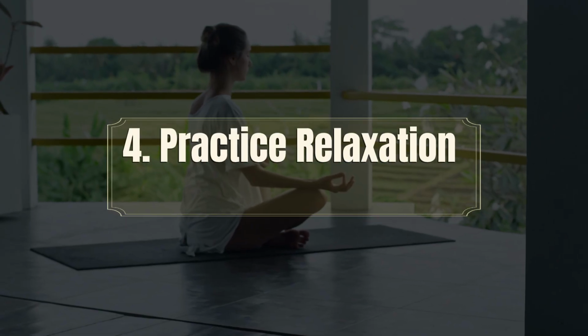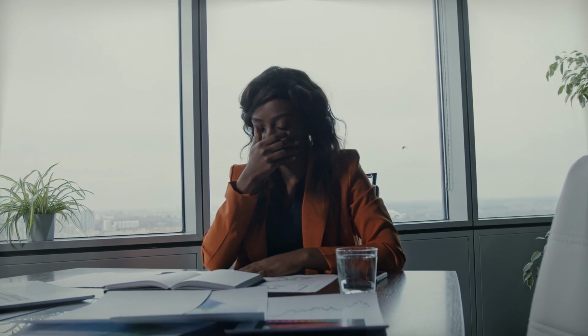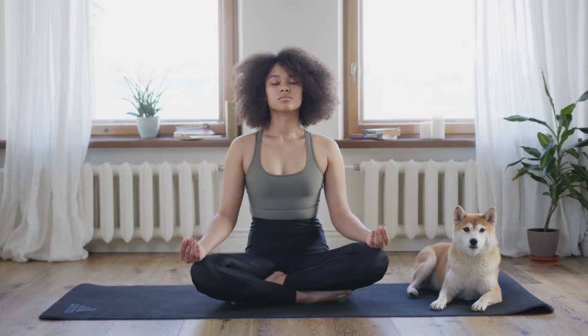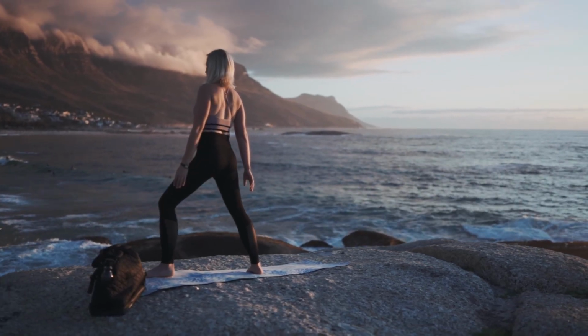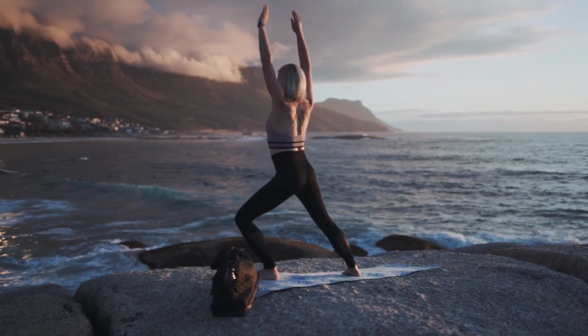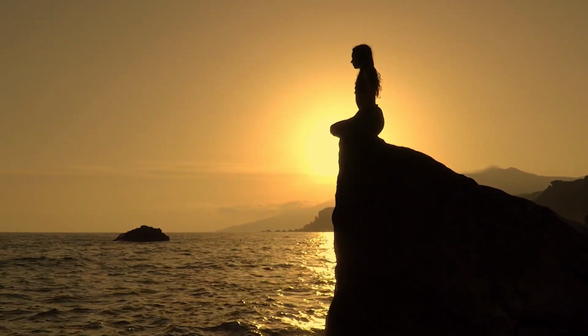Tip 4. Practice relaxation techniques. Stress is a leading cause of headaches, especially tension headaches. Relaxation techniques can help reduce stress and improve blood flow. Try deep breathing exercises. Inhale slowly through your nose, hold for a few seconds, and exhale gently through your mouth. Stretching, yoga, or meditation can also release tension from your muscles and calm your mind. Even just 5 to 10 minutes a day can make a difference.